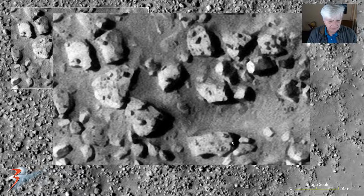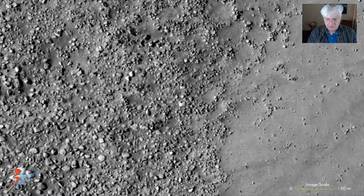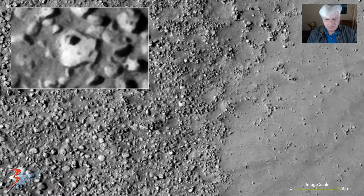Look at the way this piece is above the sand. Right, it's been bent with smaller, like C-shaped anomalies to it. You've got two little balls over there as well. We're checking out that part.